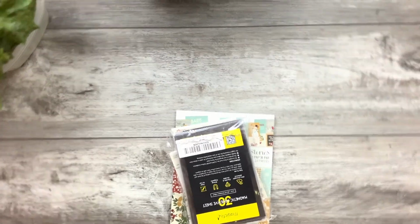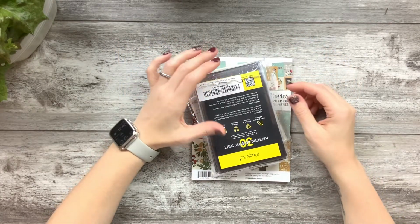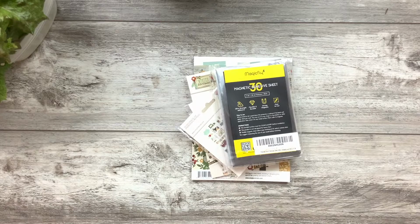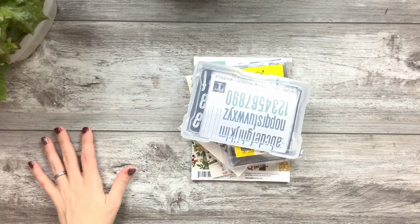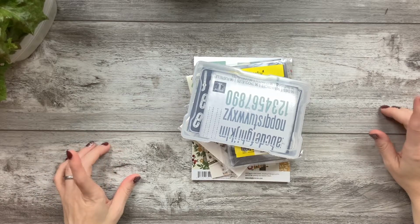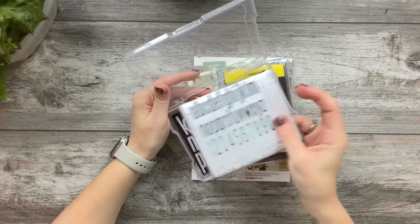So I cannot seem to keep this straight for the life of me. Anyways, I was talking about in the last video the magnets that I bought. I bought them to go in my 4x6. I know it's squeaky. I don't know how to fix it. It's a stool.